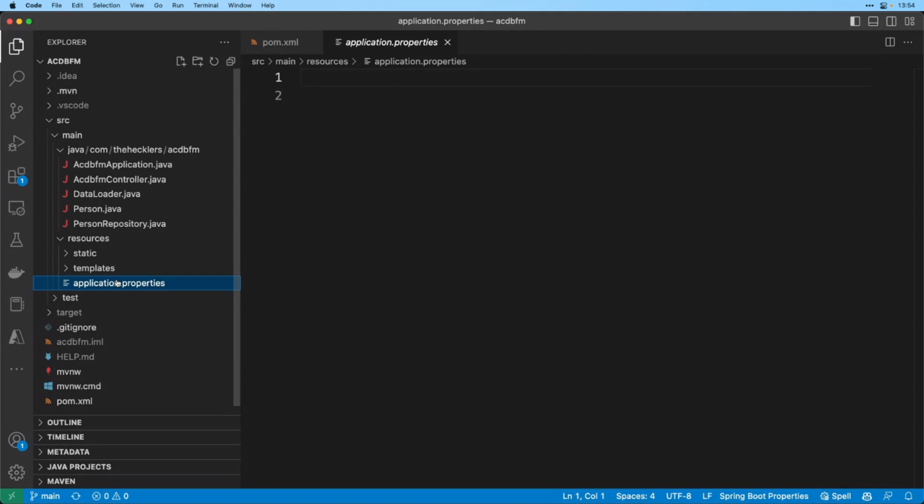So for instance, a data source URL, I'm not providing that here because I want the defaults of checking for a local database running on the default port, in this case, MongoDB, so 27017 if memory serves. It will look for that locally and find it and use that. If you want to override that, it's as simple as providing that value for a property here, or in other ways that your Spring Boot application will pull the environment and pull that in. I like to use environment variables, and I'll show you that in a moment as well.